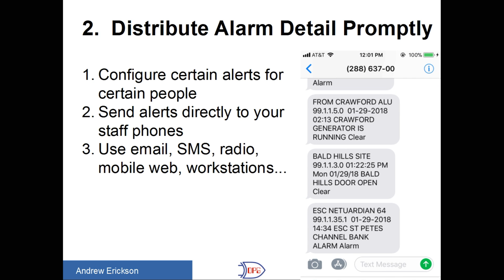The second point on how we can solve problems and protect your profits: we want to distribute your alarm detail promptly. That takes a couple different forms, but let's walk through a couple. Number one, you want to configure certain alerts for certain people. So that's key. You only want to send, say, security alarms to a security team or forward them to the police department or the sheriff.